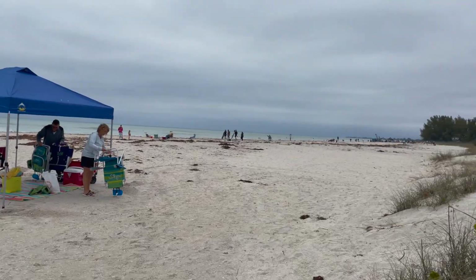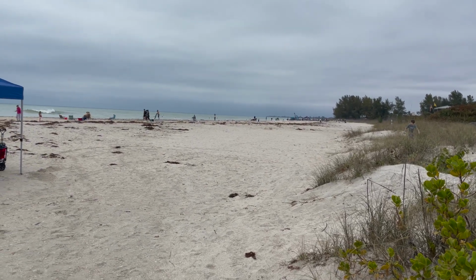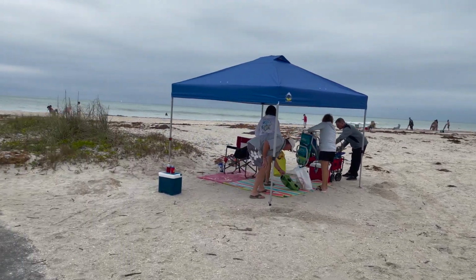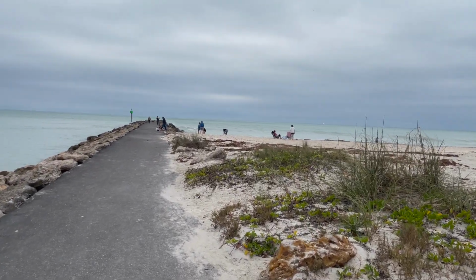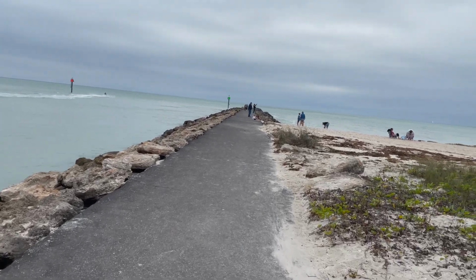And here's a view. There is a little beach here. Not a big one, but there's a little one. And it's good enough size. There's not a lot of people on it. Maybe before we get down, well, I'm going to go down to the end of the jetty first, and then after we get there, we'll come back and I'll show you what the sand looks like here.